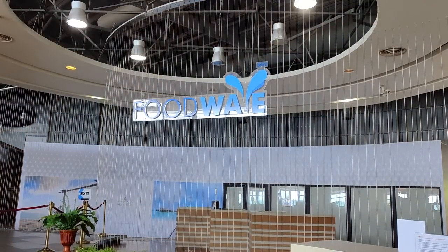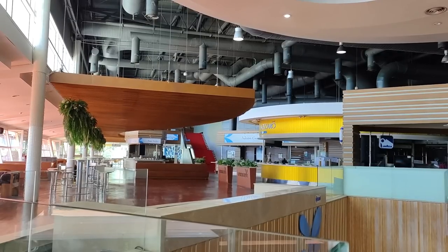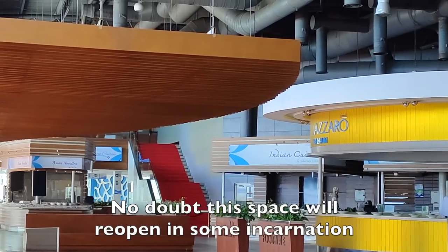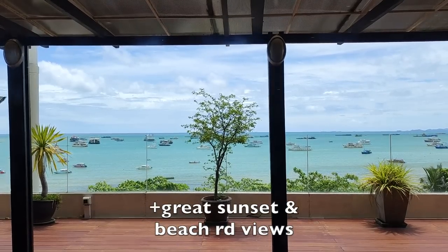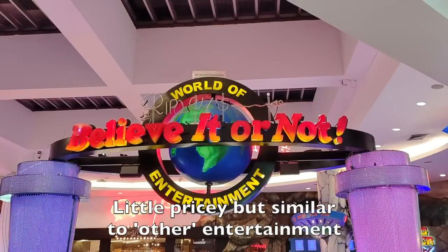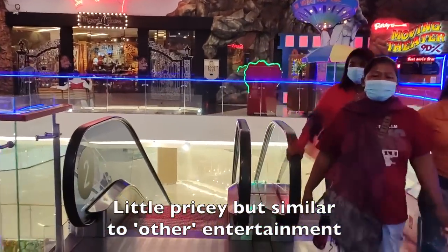I'm sorry to report the Food Wave is not open. Hopefully it reopens in the future. This used to be a fantastic spot to grab an inexpensive meal. Everything from Indian to Arabic to Chinese to Thai to Mexican to whatever. And come out on the balcony here and enjoy the view and an inexpensive meal. So that was Ripley's Believe It or Not, Madame Tussauds and a whole bunch more.